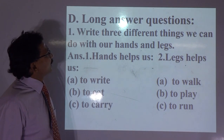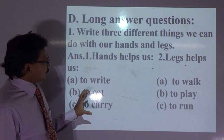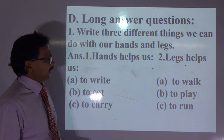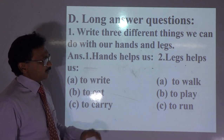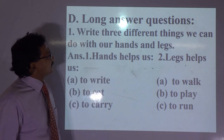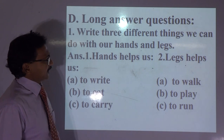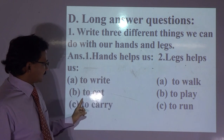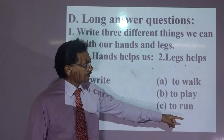Here is a long answer question for you. Okay? What we are doing with our hands and with our legs, we will read about this. Let me read the question. Write 3 different things we can do with our hands and legs. The answer is given. Hands help us to write, to eat, to carry. Legs help us to walk, to play, to run.